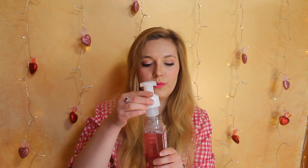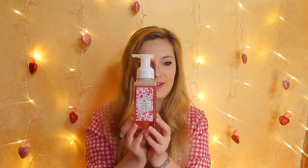I am not a floral person, but I love this one because to me it smells like mochi ice cream. The vanilla really comes out, so it's very sweet with just a little hint of floral. It's enough to make me think Valentine's Day, so I love that. Yes, I got 2 of those.